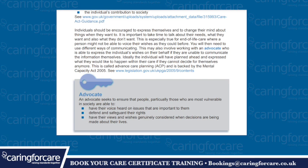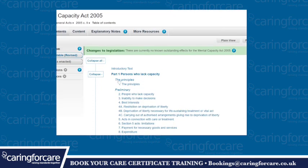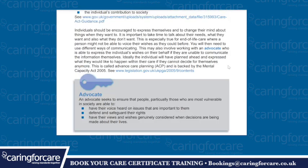This may also involve working with an advocate who is able to express the individual's wishes on their behalf if they are unable. The individual will have planned ahead and expressed what they want to happen within their care if they cannot decide for themselves anymore. This is called Advance Care Planning, ACP, and is backed by the Mental Capacity Act 2005. You can see that if you have a look at the link.